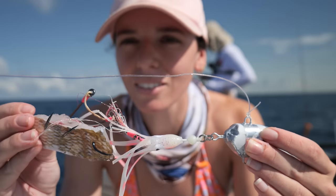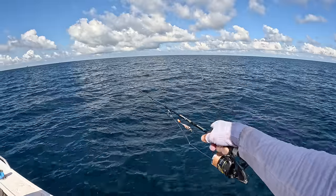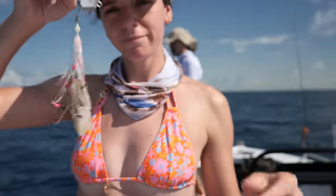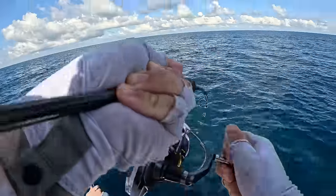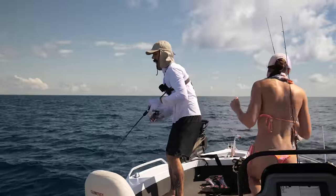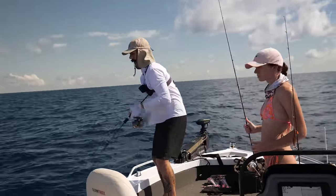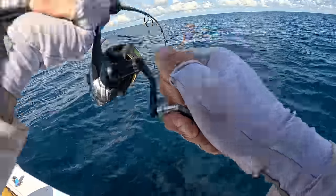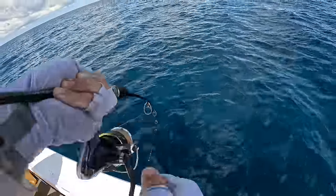Okay, this is the exact rig that I caught that massive cod on. So we've just got a little slab of red throat emperor there on a 250 gram hybrid. So let's try again. Well, I'm not going to call this one because the last one I just called I got completely wrong. I actually don't know what to call this one for. Similar size, I think. Hopefully it surprises me.